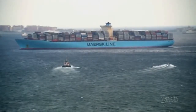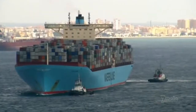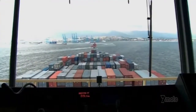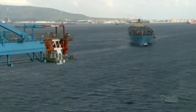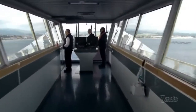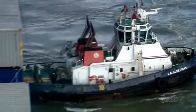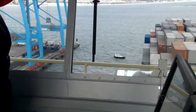As Emma maneuvers slowly, a pilot comes on board. He'll help guide the ship into her berth, while the tugboats make sure Emma meets her docking schedule. The speed is 2.8. That's slow ahead? That's slow ahead. Emma makes her final turn. The captain and pilot move to the starboard bridge wing to oversee her final approach. Emma uses all her port thrusters, and she's pushed hard by tugs fore and aft. Meter by meter, she edges closer to the dock.